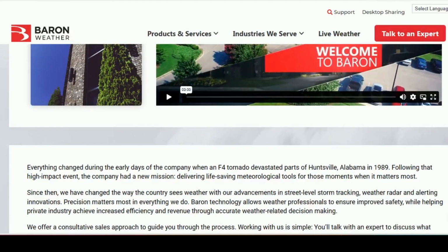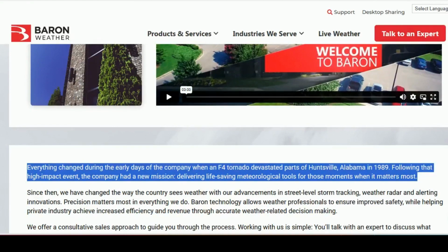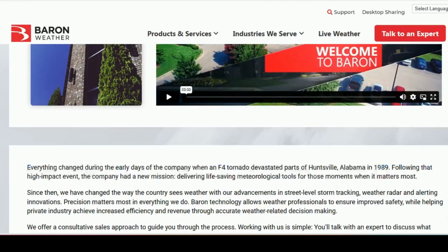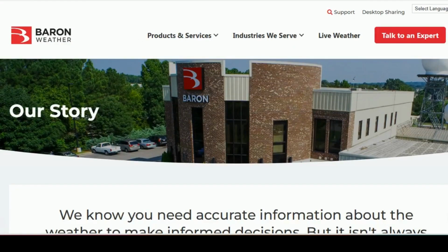They actually mention on their About Us page that this very tornado is what inspired their new mission, which is delivering life-saving meteorological tools for the moments when it matters most. So that's just a little bit of history on Baron. And if you're familiar with weather or this field of meteorology, you've probably heard of this company.